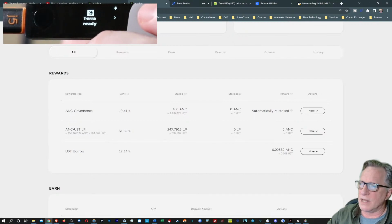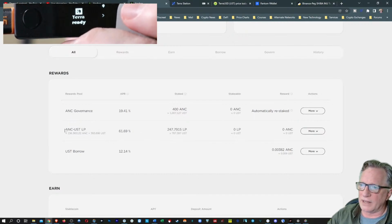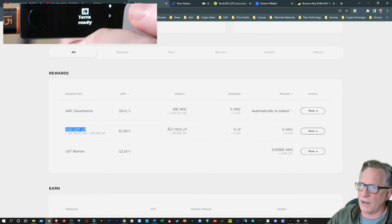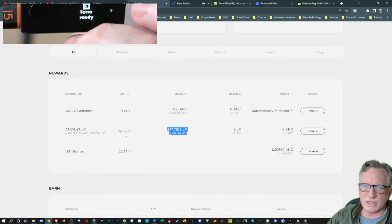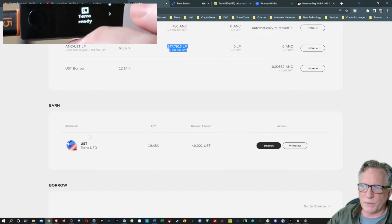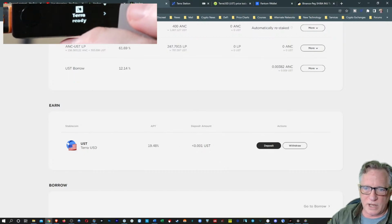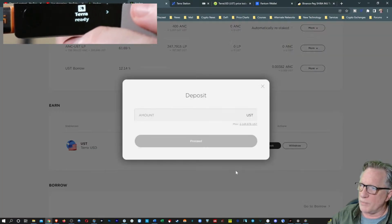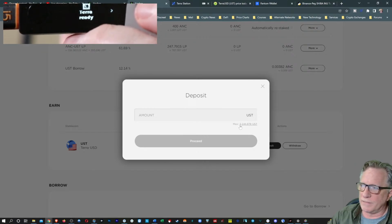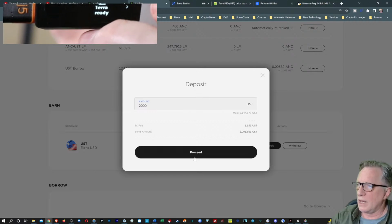And now you can see that I'm staking the single token, and I've got the LP tokens, I've got 247 LP tokens in here. I'm earning 61.69%. Now let's go down here to this earn. This is where we can earn UST on our UST at 20%. Pretty good. All right, I can just hit deposit. And if you remember, there's like $2,000 worth of UST in my wallet. So let's go ahead and put 2,000 in here.